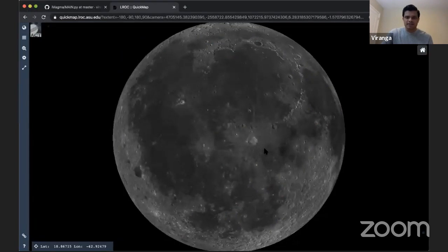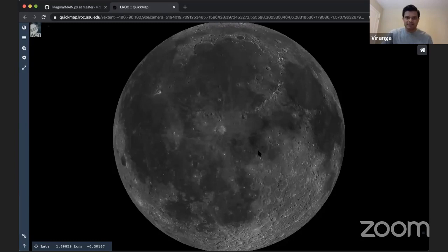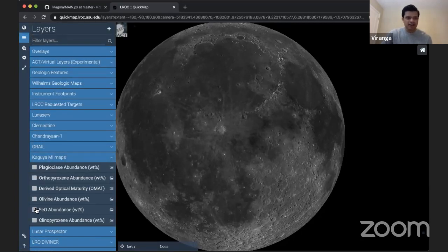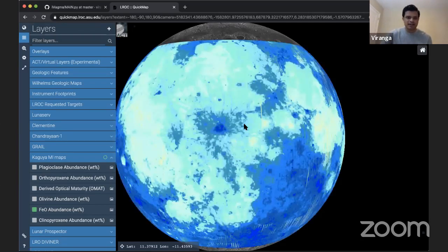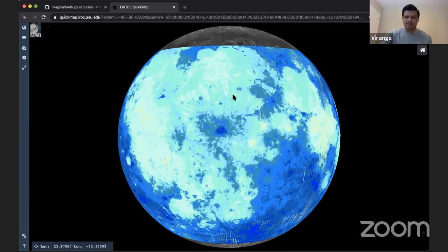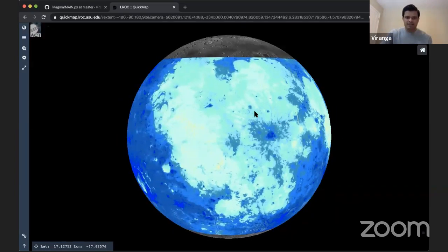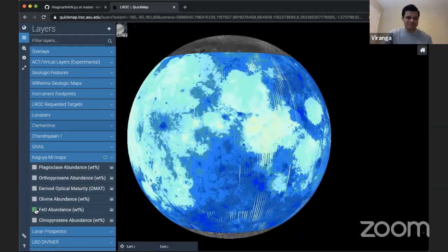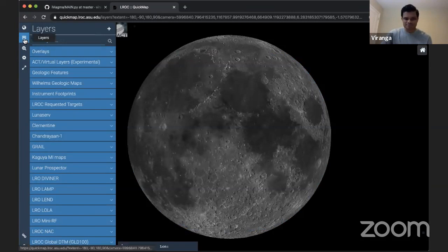And so you've noticed these dark spots. I mentioned that there are ancient lava flows, and you might wonder why they are darker relative to the other areas. Part of that reason is the iron that's in the rock. If you click on Kaguya, a Japanese mission that flew to the moon, and you click on FeO, iron oxide, you'll notice these bright areas are where there's a lot of iron on the moon. That's part of the reason why that color distinction is there when you look at the moon. It's shades of gray, but the darker shades of gray are due to the iron abundance of these units.